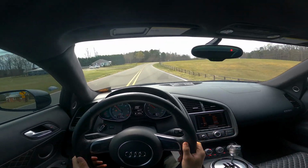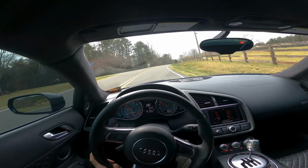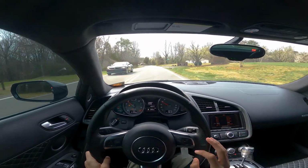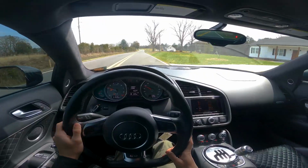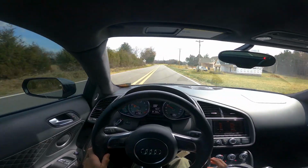So as you guys can probably tell, this R8 does have an aftermarket exhaust on it, and it sounds absolutely fantastic. This car also does have lowering springs on it. As you can see from the outside of the vehicle, it does sit a little bit lower than OEM. The gated manual on this R8 is just fantastic. It's so fun to drive.